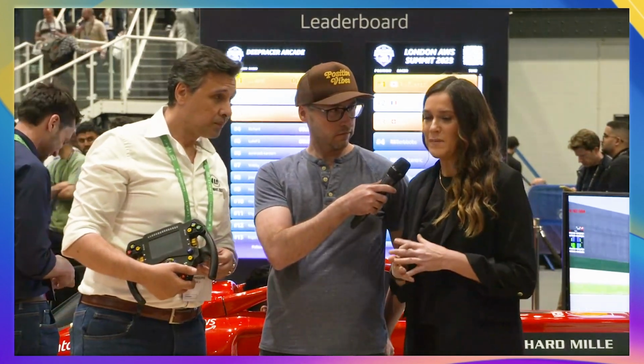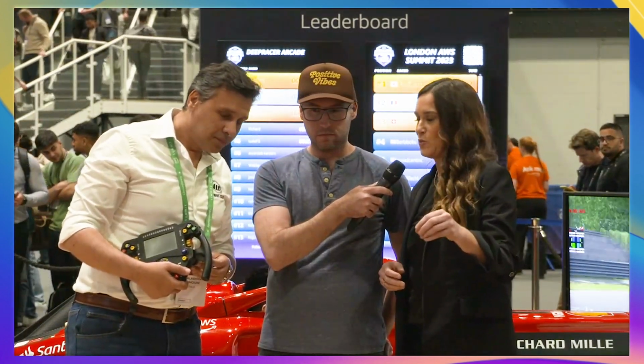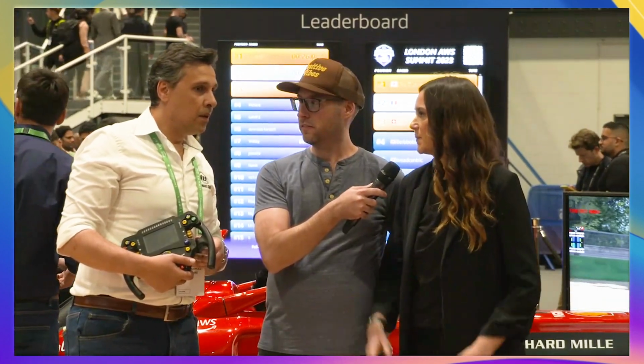I have a question. How long can you spend in this car? If you're feeling the G-force and starting to sweat and maybe lose weight, how much time can you spend in a car at a time? Or are there any limits?